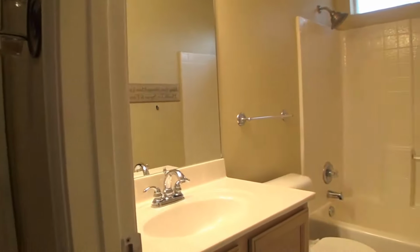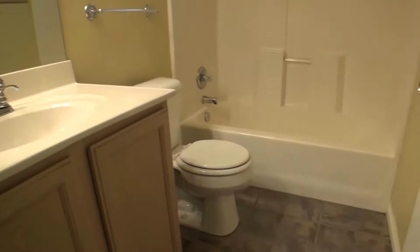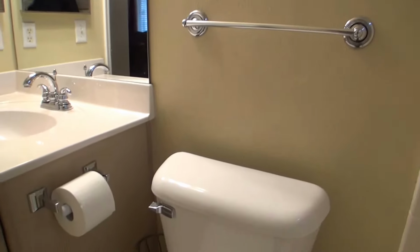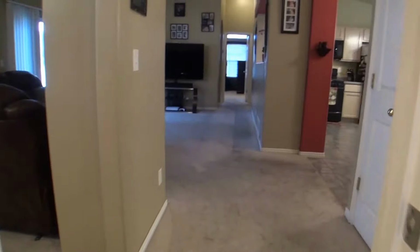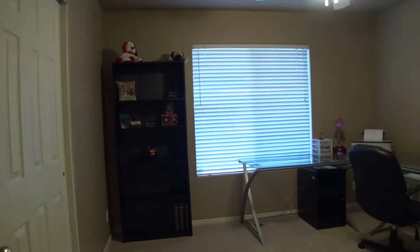Right here, we come into our first bathroom. The bathtub shower combo. A coat closet. Then we come into our first bedroom.